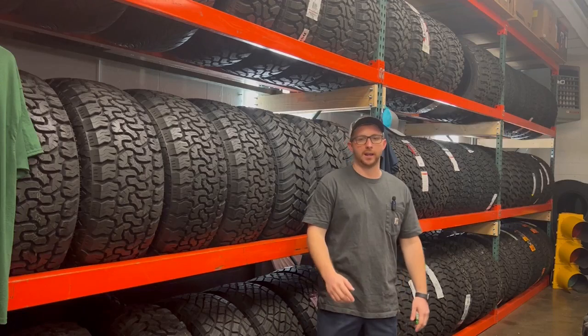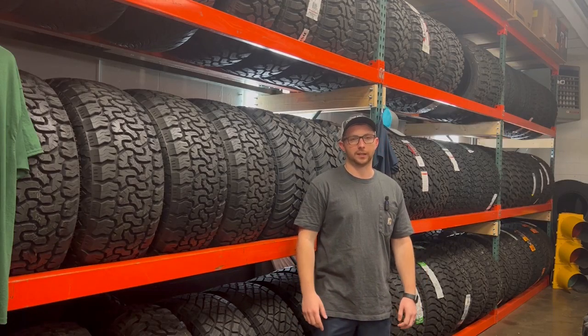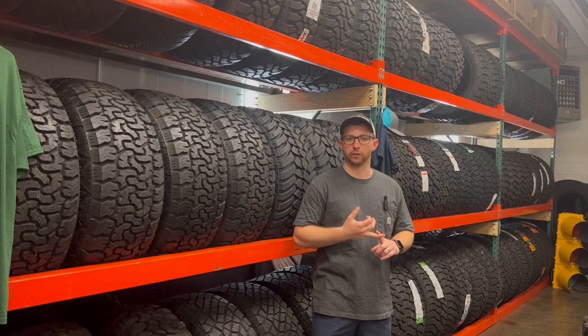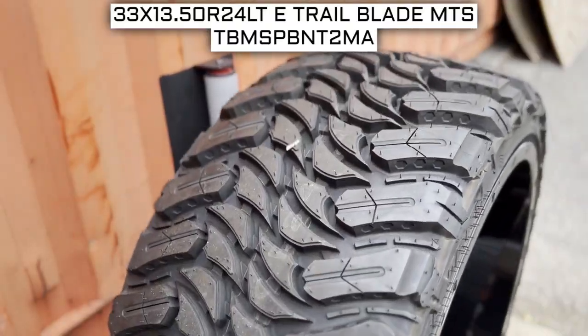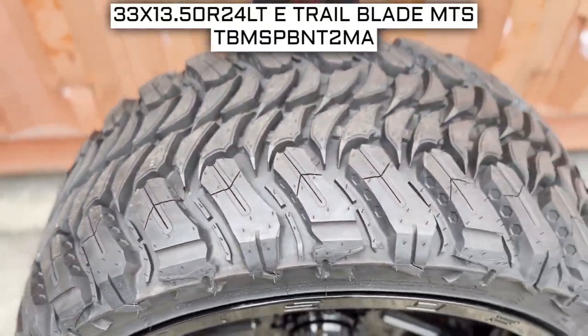What's going on, everybody? I'm here today trying to help you make an informed decision about your next set of tires. So I'll be going over the features, specs, and just giving you a general overview about the tires you're looking at. Today we are looking at 33 by 13.5R24 Atturo Trail Blade MTS tires.